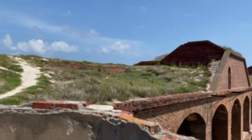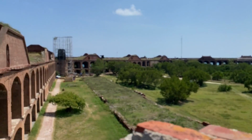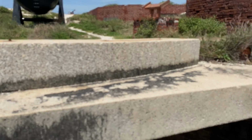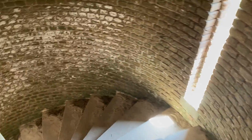Definitely be careful up here, guys. There's a lot of holes, and it's not fenced off. There's no handrail. Yeah, it's the least safe national park that I've ever been to. Usually they're very sanitized, but that's cool though. I like it a little bit more authentic, the way that it's kind of been left to weather.